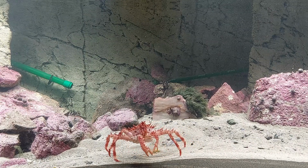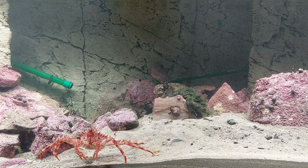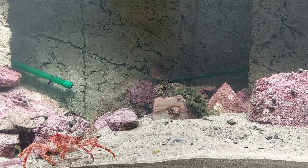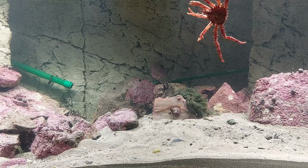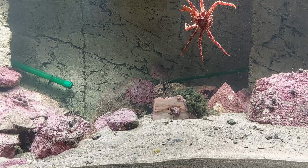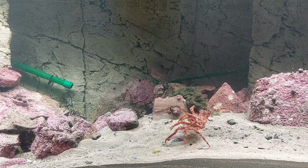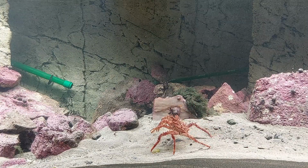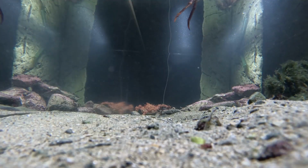Though I've seen these in public aquariums here in Norway, I'm pretty sure these have not been kept in many private aquariums before. Both of these beauties were entangled in my fish nets, and they're just the right size for the tank, at least for now. The biggest males can grow to a shell size of about 15 centimeters, but I don't usually see them that big.